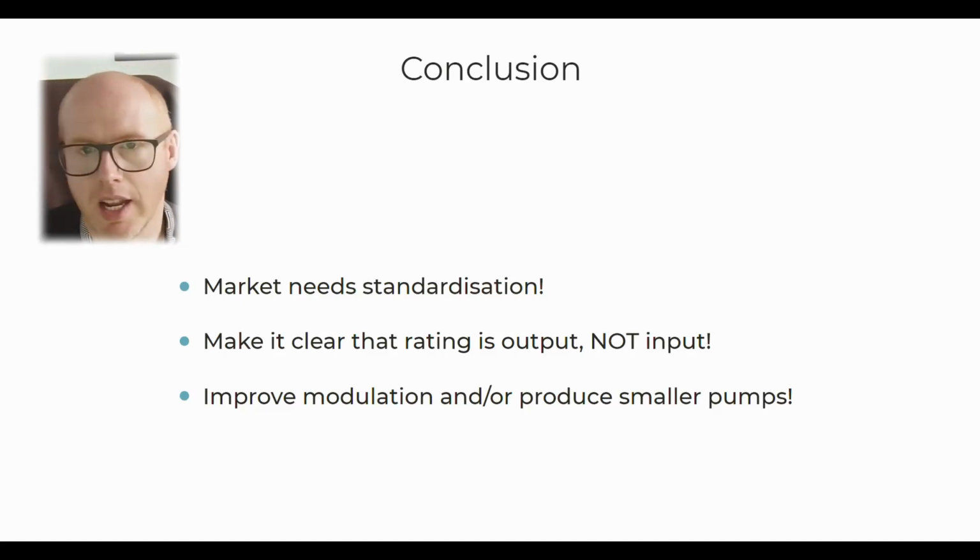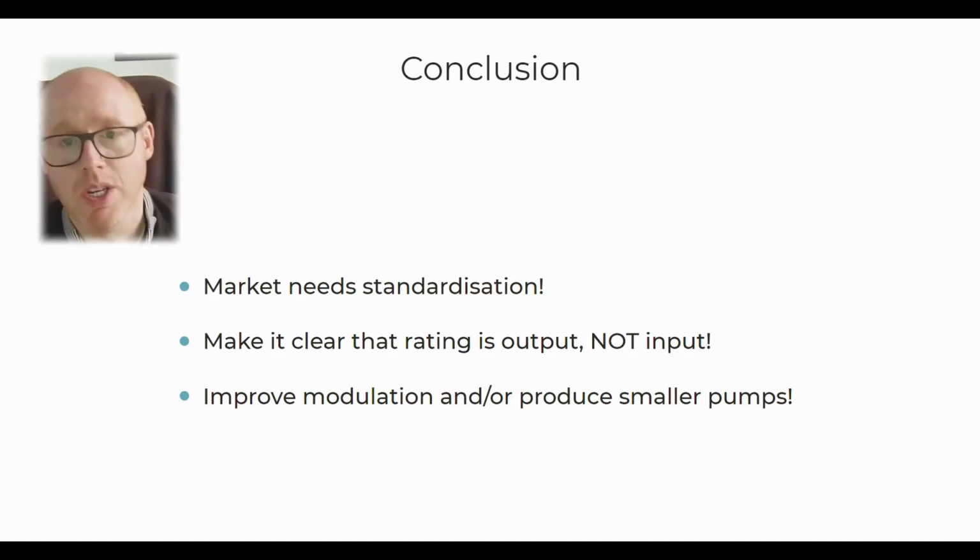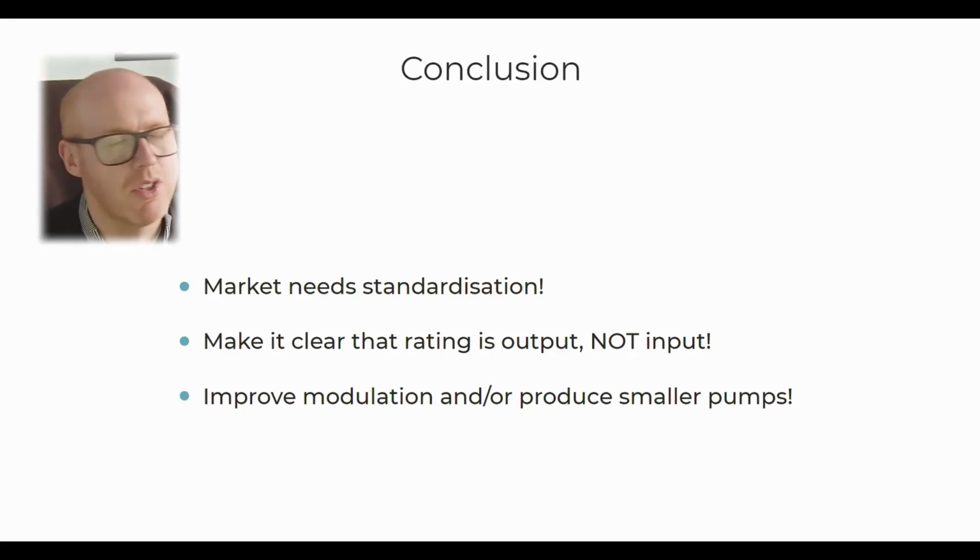But very quickly, I'm recognizing that most homes need small heat pumps, and there's a very small handful that need these 10, 12, 16 kilowatt heat pumps. Some of them do, in fairness, but there's a huge majority that need those 3, 4, 5 kilowatt heat pumps.